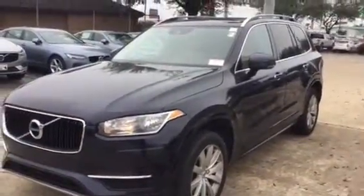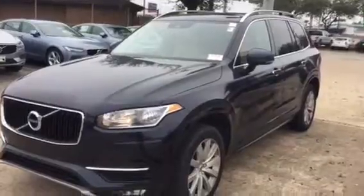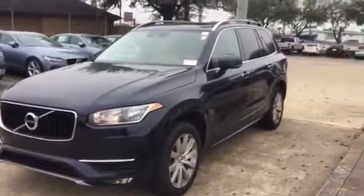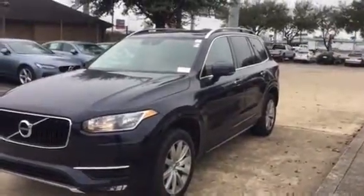Now, I'm going to have it in the shop for a couple of days, again running through the rigorous certified by Volvo inspection, 170 points they're going to go through. And it should be out sometime maybe Thursday or Friday, okay?